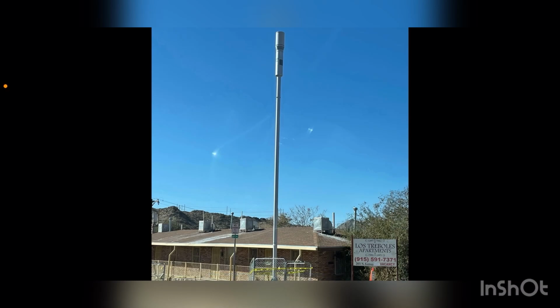Just a quick network update from Verizon in El Paso. Over the last few weeks, I've been driving around town on different sides of town, and I've been noticing a lot of activity. So El Paso does fall outside of the top 46. It's ranked 77th. So they can't turn on C-band here until the last phase in December of 2023.